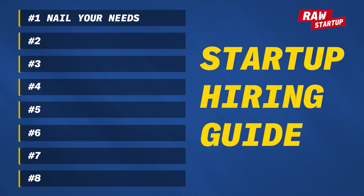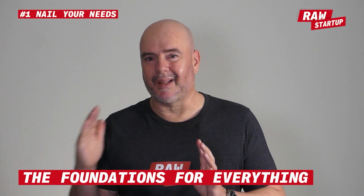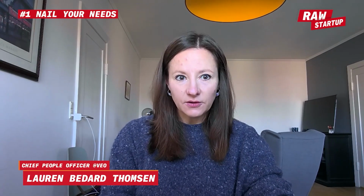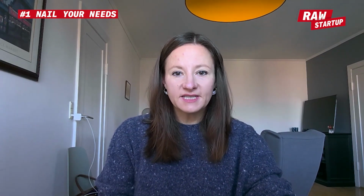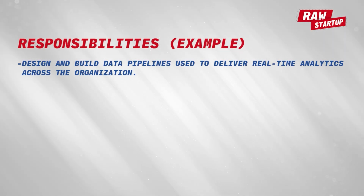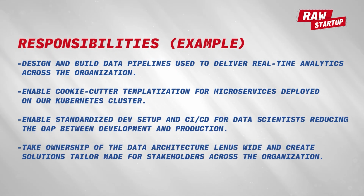Step number 1, nail your needs. These are the basics, but also the foundation for whatever you do later. So get this right. The very first step in any recruitment is understanding what an organization actually needs and what skills are needed to solve the problems that you're facing. So that involves scoping the role and responsibilities. What will this person actually be responsible for delivering?